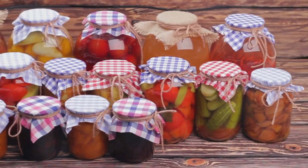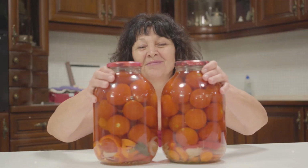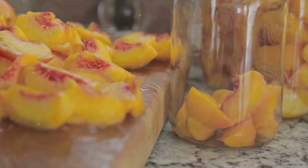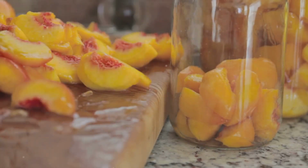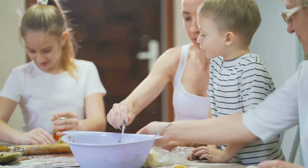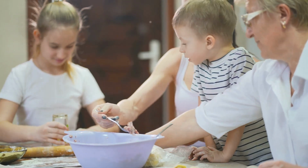The art of canning: preserving Romania's harvest. Canning is a cornerstone of Romanian food preservation, especially during the long, harsh winters. Whether it's jars of vibrant pickled cucumbers, plump peaches, or rich tomato sauce, canning is a time-honored tradition in Romanian households. Families often dedicate entire weekends to the process, turning their kitchens into bustling hubs of activity.